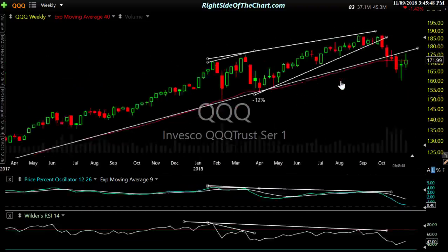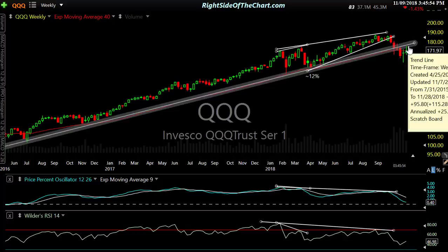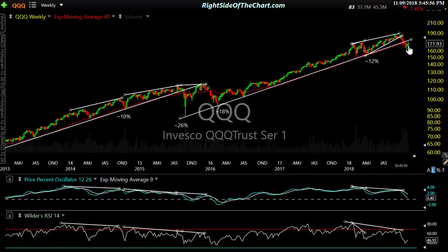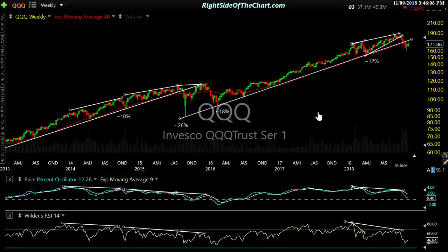So I look at this as effectively a back test so far, and just above it we have that key, very significant long-term multi-year trend line on QQQ, and we're still below that. And I actually put a heavier weighting on this trend line than I do on the 40-week moving average, just for whatever that's worth.